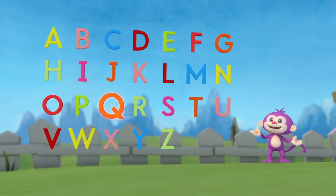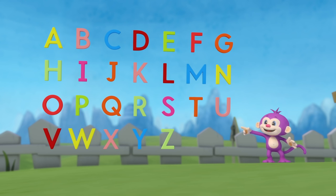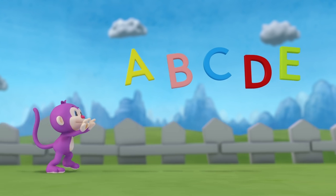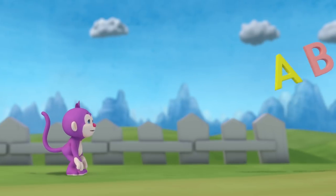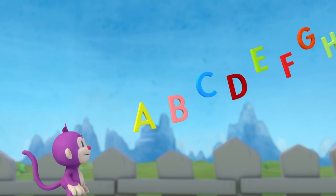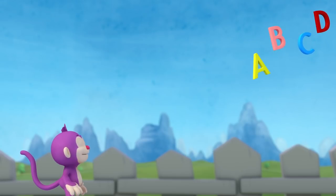H-I-J-K-L-M-N-O-P. Q-R-S-T-U-V. W-X-Y-Z. Now you've done it, yes, monkey! Now you've learned your ABCs. Now you've done it, yes, monkey! You've learned the letters A to Z.